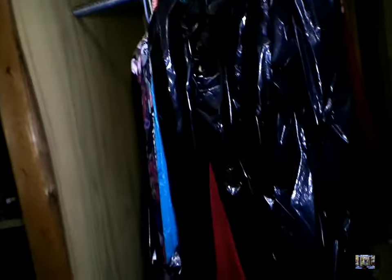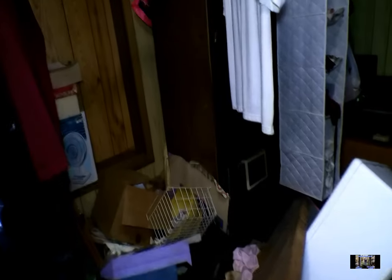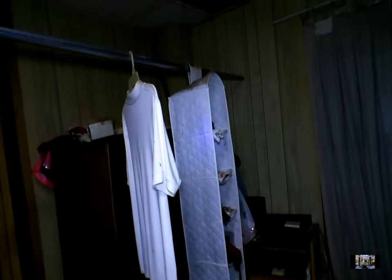Okay, I'm gonna squeeze into this room. Got a bunch of clothes. Man, this place doesn't end. There's just so many things. It's like a dining room table here at one point. I'll get over to that shelf there. We'll definitely take a peek at it.